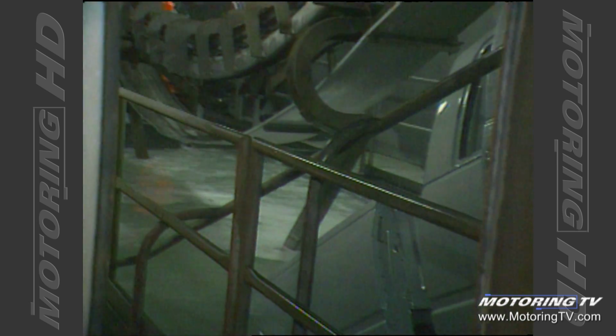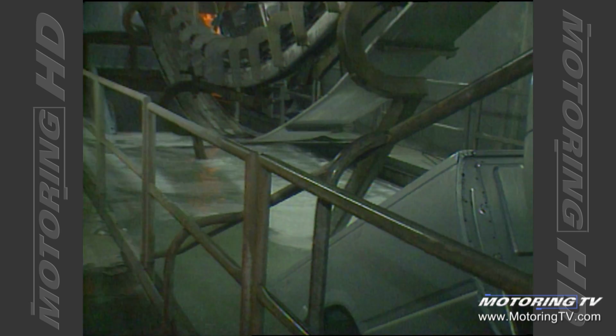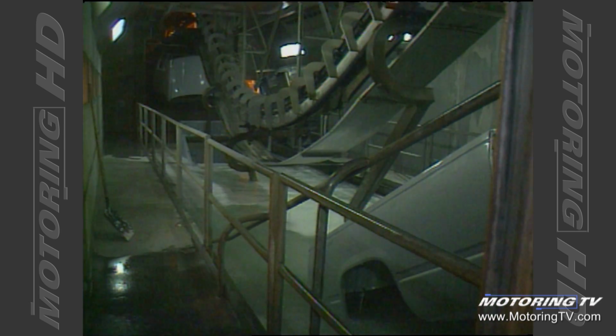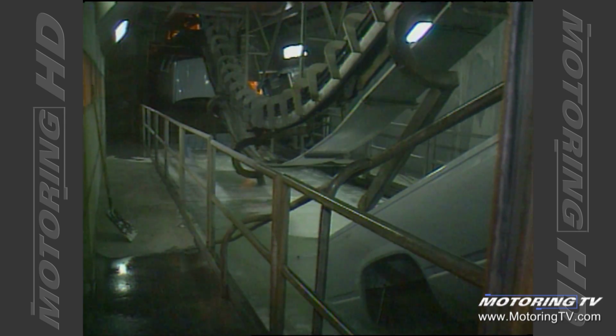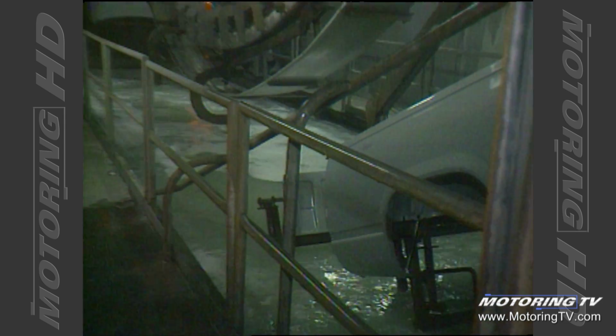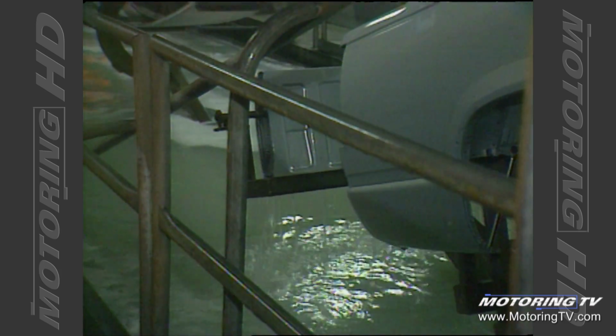In here is one of our rinse tanks. We have a 9-stage phosphate and dip rinse. Goes through 5 rinses and 4 dips, and this happens to be a DI rinse. You can see the vehicle is completely submerged in the fluid, making sure that all chemicals are washed off. There's approximately 90,000 gallons in this tank.